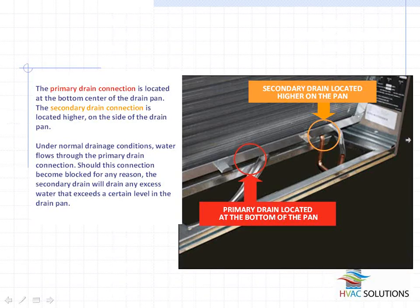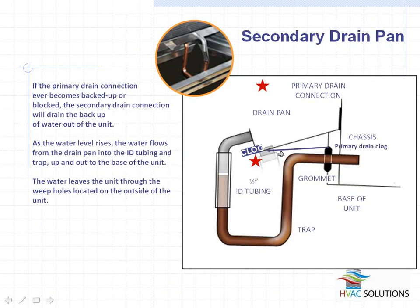A couple of the enhancements they have make it better. They have a secondary drain pan. Normally the drain pan is down at the bottom, and you can see the clear plastic tubing down there. In case you have a clog, the secondary drain pan takes over and shuttles condensate to the outside of the building. If your primary drain pan is clogged, the secondary drain pan takes over and it goes out to the base of the unit, which is sloped and drains out to wherever you have your drain. So that's one of the nice features.